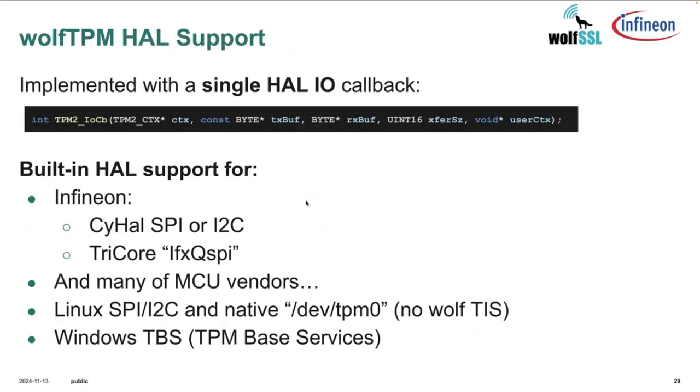We designed it so porting is very easy. There's a single HAL IO callback, so all the inputs and outputs go through the single callback. We have built-in support for the Infineon CY HAL SPI or I2C and also the Tricore. We have lots of other microcontroller vendors' HALs available as well. And then we have built-in Linux SPI and I2C support with the native dev TPM0 and the Windows TBS.